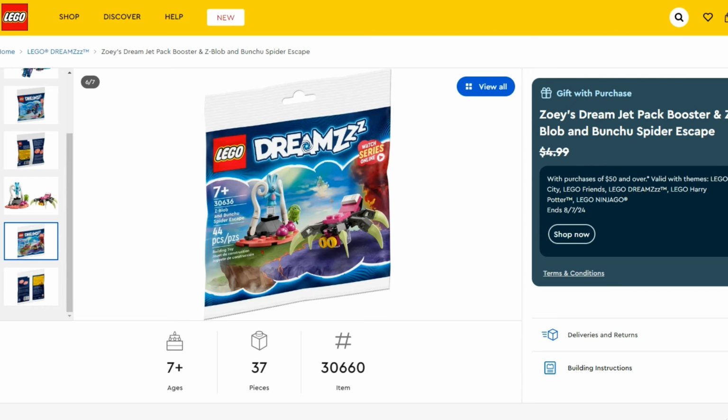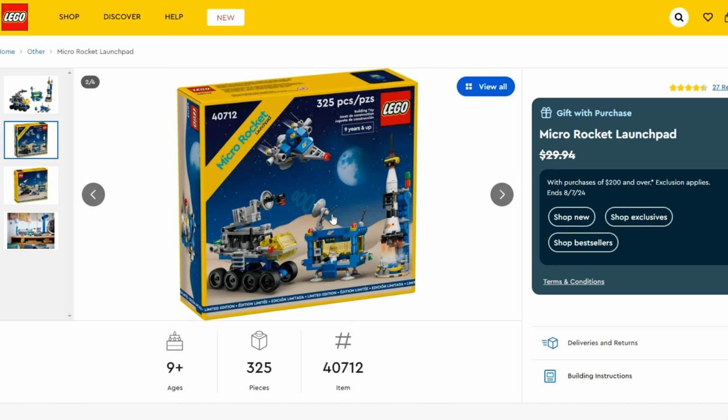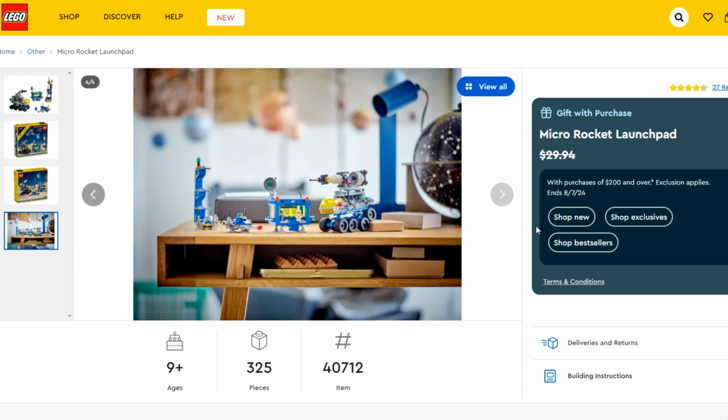Now, both those ones that we've just looked at are specific to certain themes or sets, but we do have another gift with purchase, which is the micro rocket launch pad, and this is available with purchases of 200 US dollars or 260 Canadian dollars. It actually is really important to know that there are some exclusions with this, but we'll look at the set to start with. It's coming with that kind of retro look to it, retro packaging, and sits in the space theme, which has been the ongoing thing for Lego this year. Various sets all sitting under that space theme, and it does come with some really desirable baby astronaut minifigs there. I think that this is going to be pretty desirable to a lot of people.